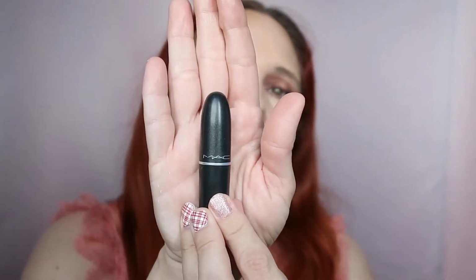Now we have mascara, and now let's do some lips. It's going to be hard with the lipstick, you know. I don't have a lot of high-end lipsticks. I have my MAC. This is in the shade A39. Can't read what it says, it's too small.